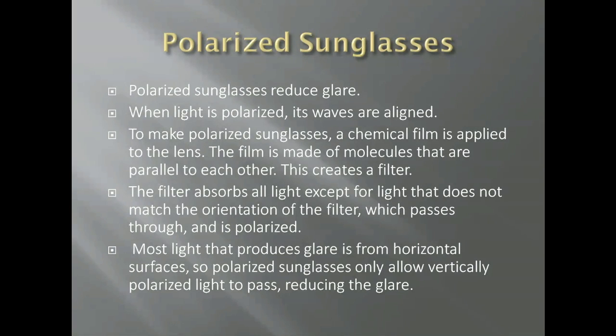Polarized sunglasses. Polarized sunglasses reduce glare. When light is polarized, its waves are aligned. To make polarized sunglasses, a chemical film is applied to the lens. The film is made up of molecules that are parallel to each other. This creates a filter. The filter absorbs all light except for light that matches the orientation of the filter, which passes through and is polarized. Most light that produces glare is from horizontal surfaces, so polarized sunglasses only allow vertically polarized light to pass, reducing the glare.